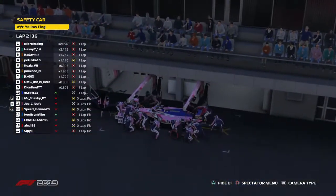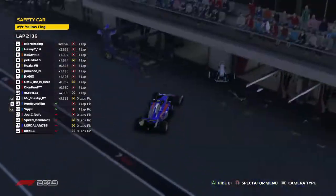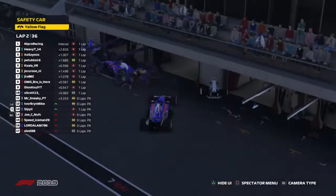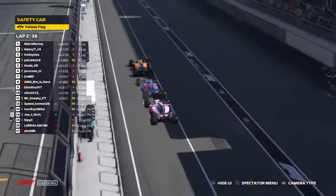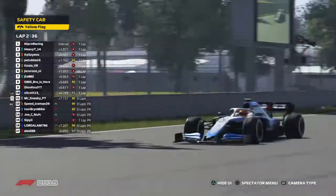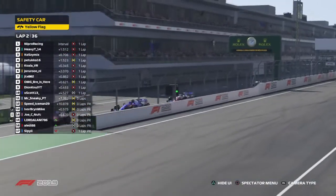Joe into the pits as well. Is that for a front wing change? Yes, it is. Iceman for a front wing change as well. Ivor, he's going to be getting his nose cone replaced. And let's see who's going to come out in front. Obviously, it'll be Sneaky PT, as Joe has decided to go onto a set of softs.